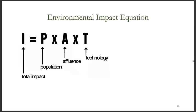How can green technologies contribute to mitigating climate change? The environmental impact equation can help us answer this question. The equation shows the level of environmental impact of a country, indicated by the letter I, is equal to the product of three factors: the country's population, indicated by the letter P, the country's affluence or income per capita, indicated by the letter A, and the country's level of technology, indicated by the letter T.